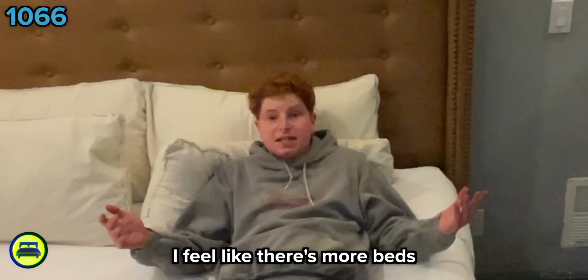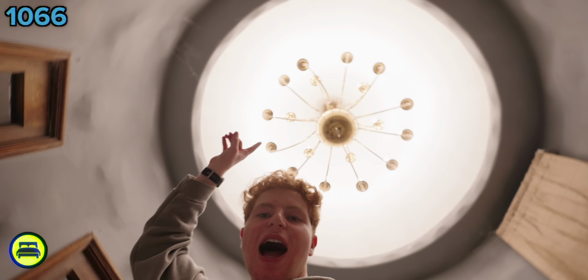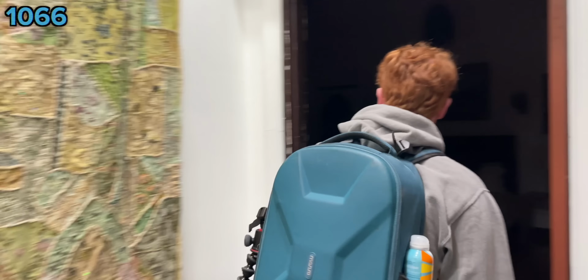I feel like there's more beds than there needs to be. But this room is so inefficient. Like, if they're gonna make the space you can walk around in this small, why are they gonna make the ceiling this high? Because nobody is tall enough to reach that. The hallways are also so inefficient. I have no idea where I am right now. This is a complete maze.